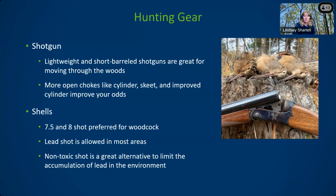For shells, most target and small game loads will work. I prefer using a smaller shot for woodcock, such as 8-shot target loads, or a 7.5 shot if I'm also chasing ruffed grouse. Lead is allowed in most areas, except on some federal lands and in the farmland region, but non-toxic shot is a great alternative to limit the accumulation of lead in the environment. Personally, I've switched to using non-toxic and have used the Boss shot shells, which is a copper-plated bismuth in size 7 for grouse and woodcock.